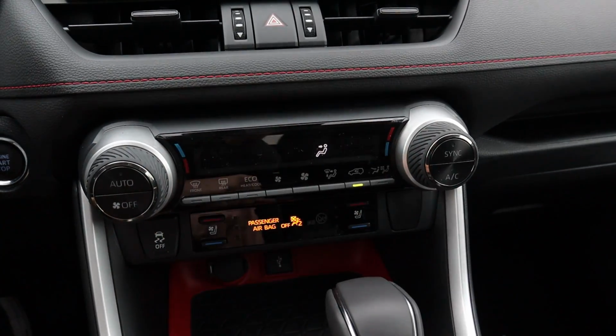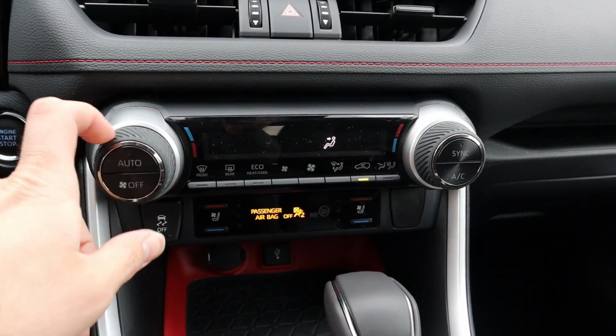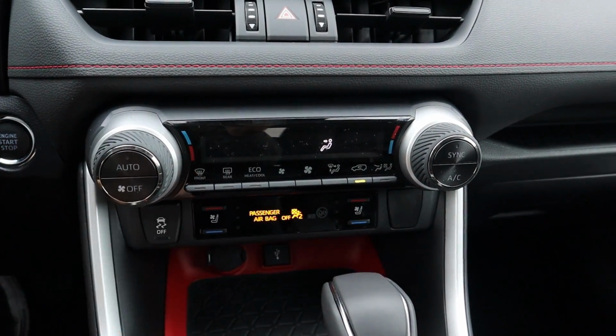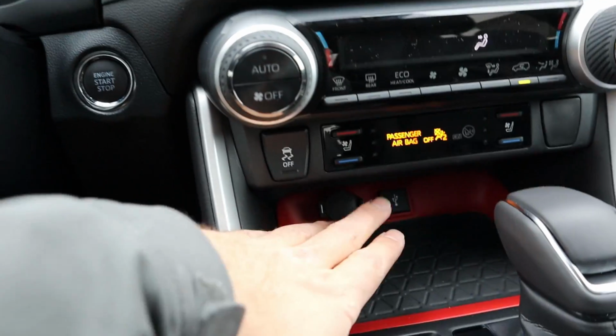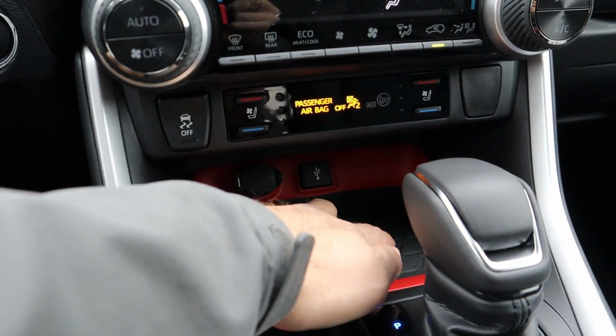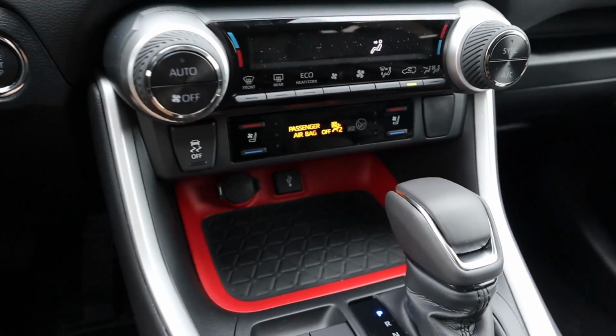Now I've got our analog climate controls here. It is a dual zone climate, and again, these climate controls have a nice little feel to the dial actuation. Heated and ventilated seats, which is really nice. You got your stability control. A couple charging stations down here with this cool kind of rubber stuff. Again, more red accenting since this is an off-road SUV.